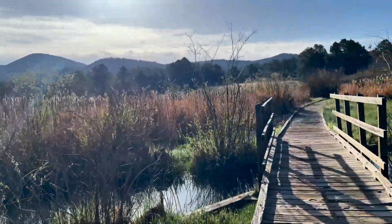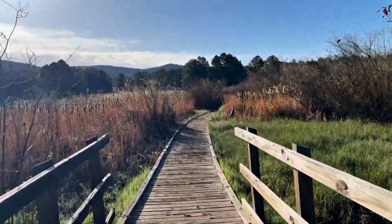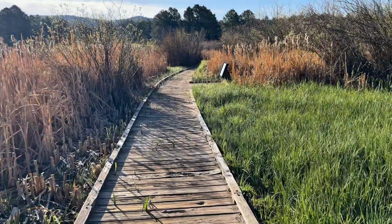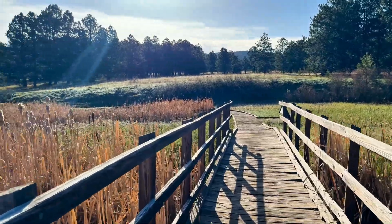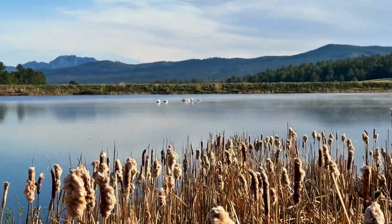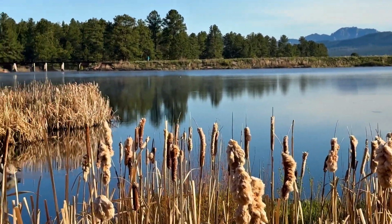When I got here, it was about 32 degrees, I think. Beautiful red-winged blackbird up there. It's like a wetlands back here. It's beautiful. Hopefully this boardwalk goes across to the other side. See the pelicans out there in the middle. Bunch of white pelicans. There's a goose right here.